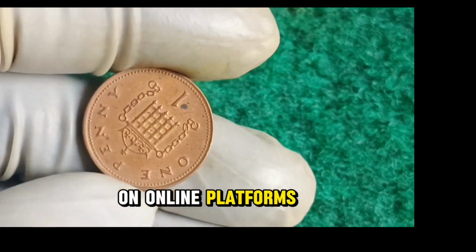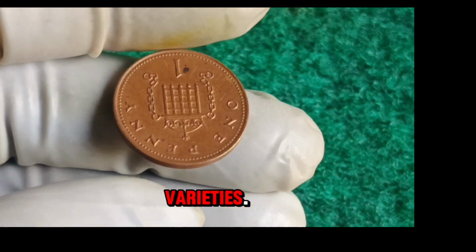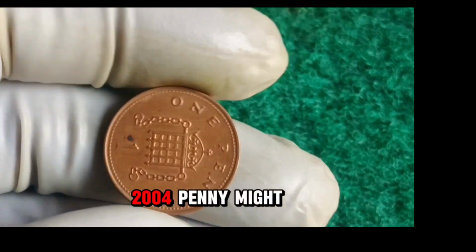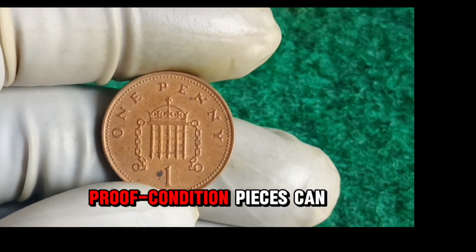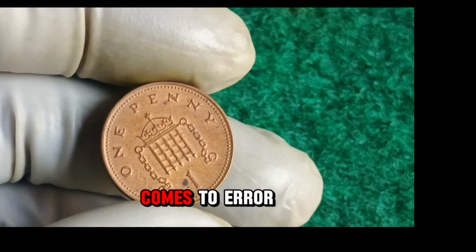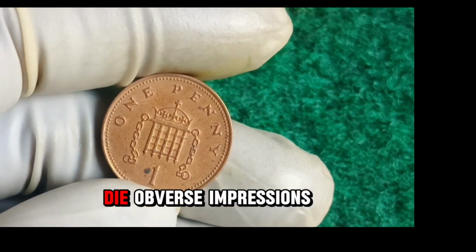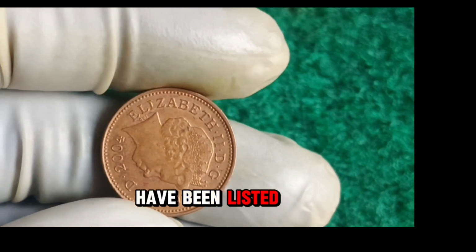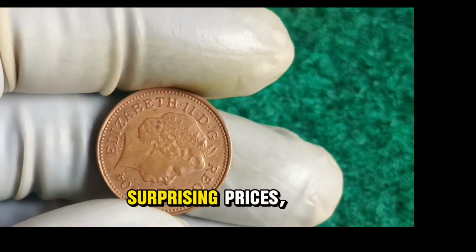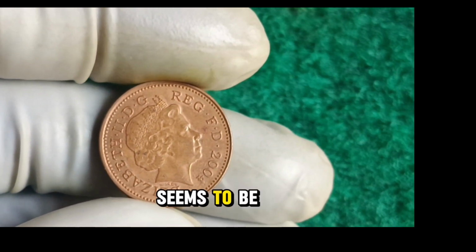On online platforms like eBay, coin collectors have been paying attention to these unique varieties. A regular circulated 2000 penny might only fetch its face value, but uncirculated or proof condition pieces can sell for more. And when it comes to error coins, things get even more interesting. Coins with double die obverse impressions, misaligned strikes, or off-metal minting have been listed and sold on auction sites for surprising prices, sometimes reaching well above expectations for what seems to be just a penny.